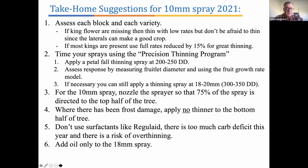And so Pollyanna and I, and even before she came, I did several years of work showing that even no spray in the bottom often gave us the best distribution. So our firm recommendation is for this spray, make sure that only 25% of the spray gets put in the bottom half of the tree. This requires re-nozzling, but it's worth it that you'll get more thinning in the top where you need it and very little in the bottom. Now, where there has been frost damage, just completely shut off the bottom nozzles because often the bottom part of the tree has already been thinned by the frost.